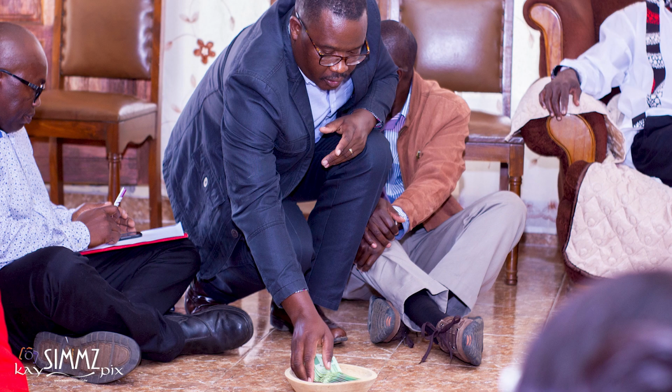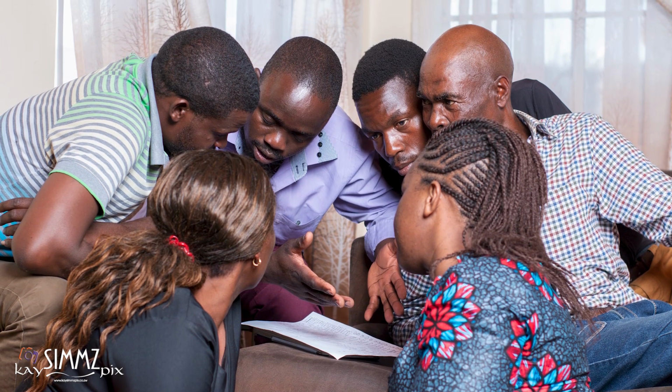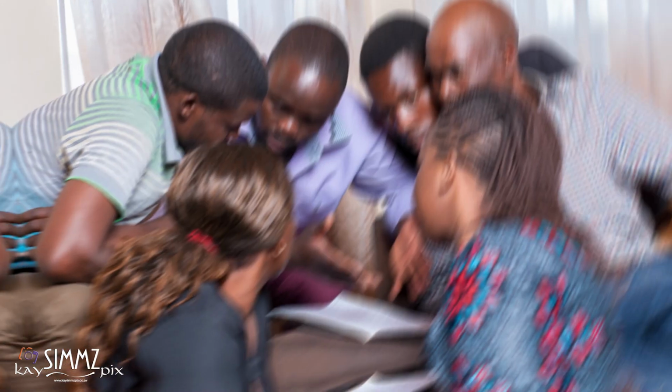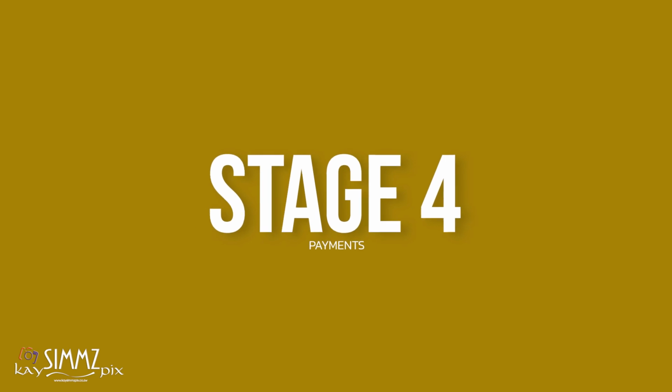At this stage, some fines may be imposed. For instance, if the groom failed to meet an earlier date, even if he notified the bride's family well in advance, and any other misdemeanors he might have done. This, however, should be done with humor and laughter, just to make the munyai feel at home and comfortable.